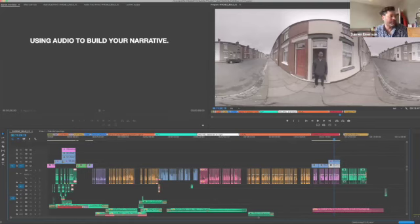And the last tip really is, I like to work primarily with audio at first. Often this is a screenshot of an edit timeline from Indefinite. What you'll see here in different color codes are all the different interviews that we've done with survivors of detention, and we cut them up into specific subjects. I work very much in audio first to build a narrative, and then I start to imagine and layer the imagery on top. That's the way I like to work.